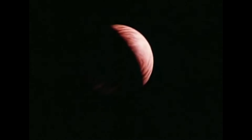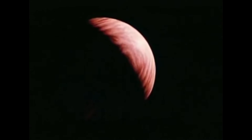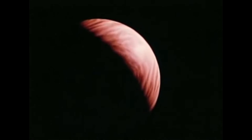Up to this point, the United States had only sent flyby missions to Venus. There had been three of them, Mariner 2, Mariner 5, and Mariner 10. By contrast, the Soviet Union seemed obsessed with Venus.